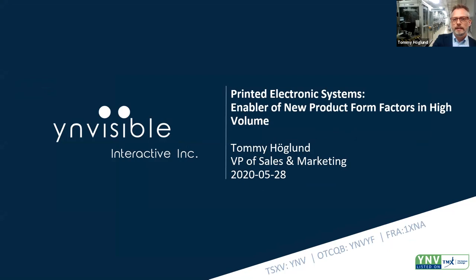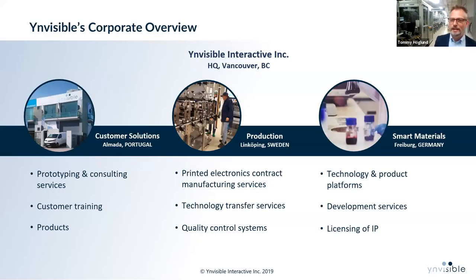Ynvisible, in comparison to Evonik and to Rise, is really a startup and a small company. But although being a startup, we are a truly multinational company with our headquarters in Canada, where we also have our investor relations based in Vancouver. And down in Portugal, where we have Alicia, where we have Inês, we have our prototyping services and consulting services, and the perfect place to do prototypes and these things.